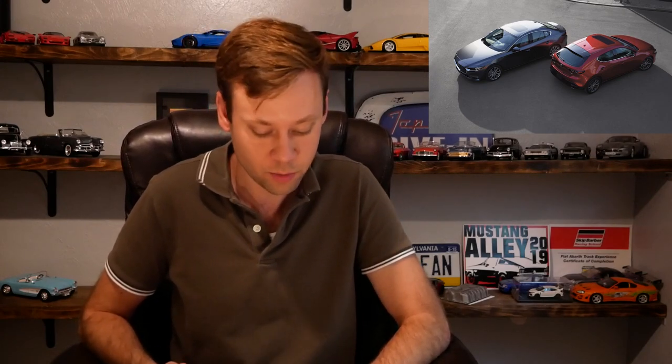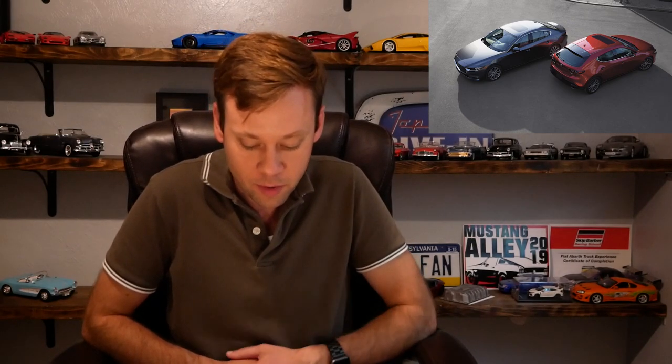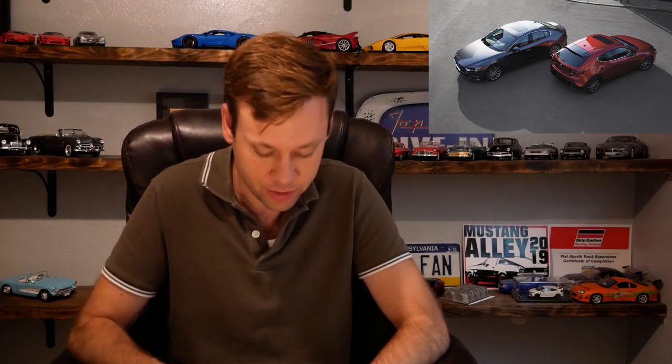Again, for a non-turbo, naturally aspirated engine with almost 200 horsepower to be getting almost 40 mpg on the highway, really solid. The turbo motor gets no changes, so that one will be staying the same. But unfortunately, in the sedan Mazda 3 for 2023, it's only available in the Turbo Premium Plus trim. So the base turbo trim is now gone from the sedan.